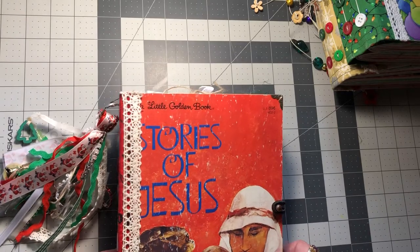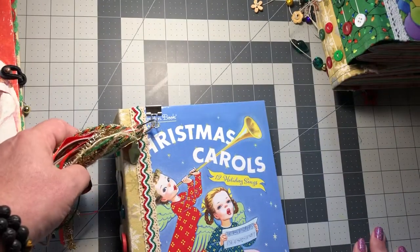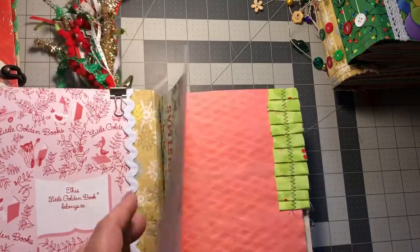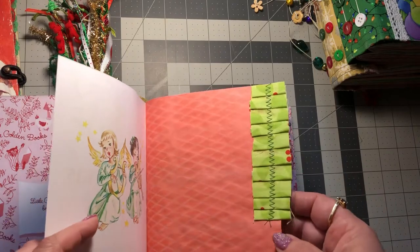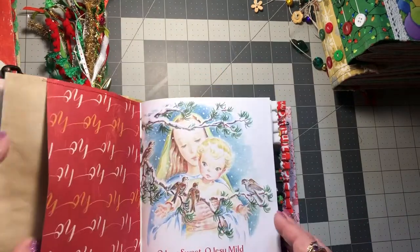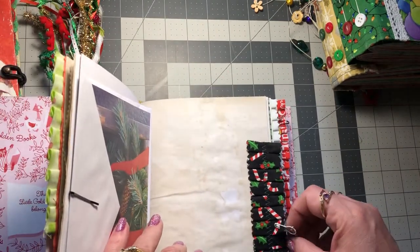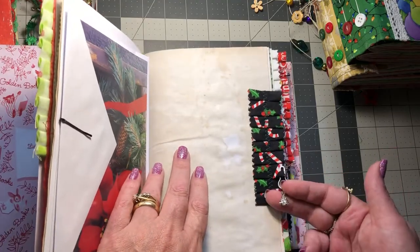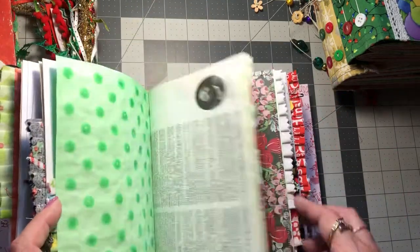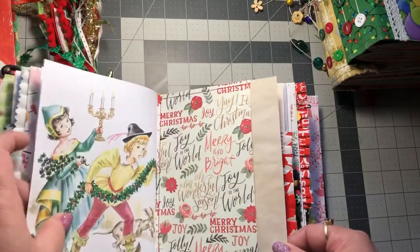And this is Stories of Jesus. And then this is Christmas Carols. Again, the tassel, the spine with the buttons. This one doesn't have a closure. This one has fabric ribbons that I've sewn and then glued on. Again, lots of different pockets. Christmas cards. They have the charms. This one has a bag in there. Lots of journaling space. The story all included.